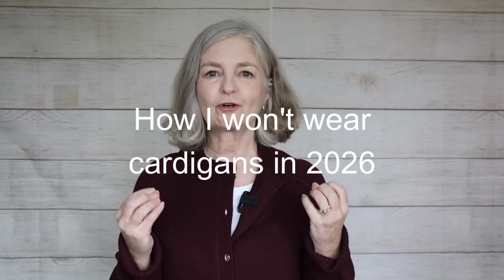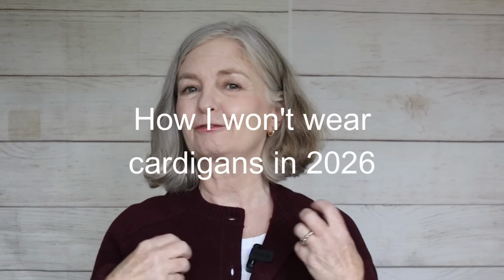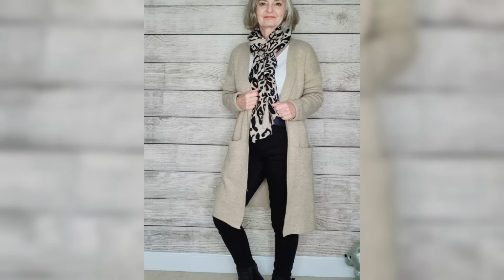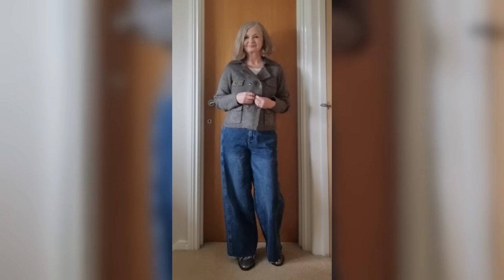Cardigans are a wardrobe staple for us, but how we wear them and what we wear can add 5 to 10 years to us. I'm going to go through my old cardigan looks to show you exactly what I would not wear now, because it will age me and date me, and what cardigans I would wear instead in order to look modern and more youthful. Now, there are a couple of surprising twists that I want to talk about, so keep watching for that.